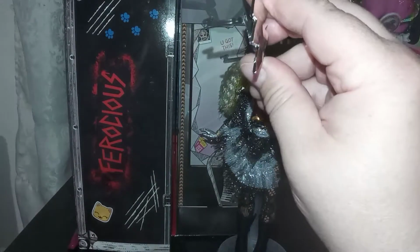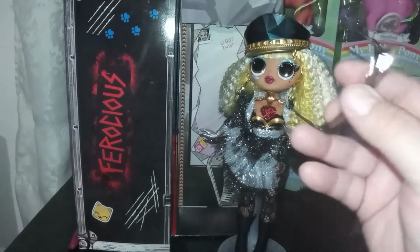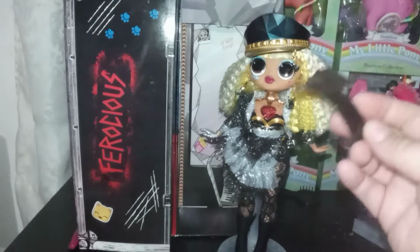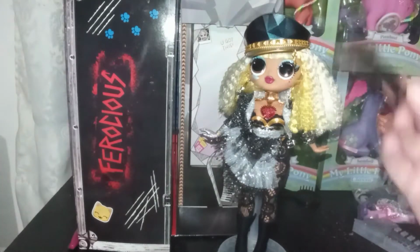And they tried to make that like lightning bolts too, but they don't fit behind the ear, so they just slide off, which just makes it unfortunate because you can't keep them on her. Although they cover her eyes anyway, so I probably wouldn't even display them with her, but it's kind of a bummer.